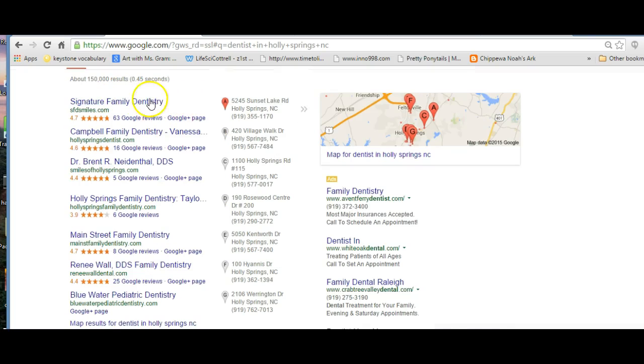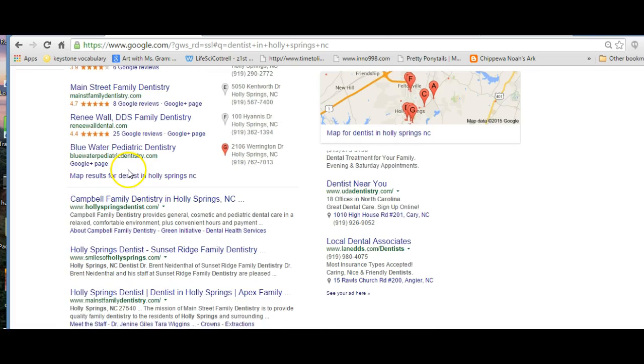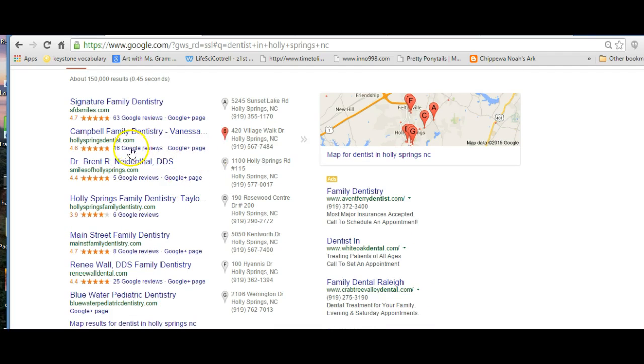You guys are all listed here from top to bottom, and I don't know if you know this or not, but you actually can optimize your sites to get to position 1, position 2, and all that in terms of relevancy for your business, so you can actually get to be at the top, like Signature Family Dentistry. Or if you go down here to the organic listings, the person on the top is Campbell Family Dentistry in Holly Springs, North Carolina, and it looks like all you guys are in Holly Springs, so that's good.